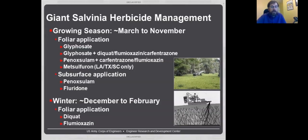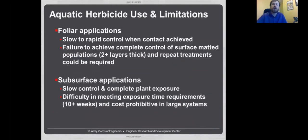And then the other end of the equation would certainly be winter applications, which is another part of my talk, but that's when the plants are slower growing, and that's a more foliar application with diquat or flumioxazine. So aquatic herbicides, when they're sprayed to the foliage out of a boat or an aircraft or whatnot, you can see anywhere from slow to rapid control when you get good contact, and it's going to work on the plant.